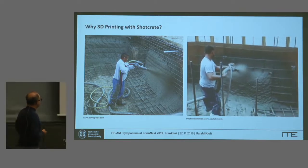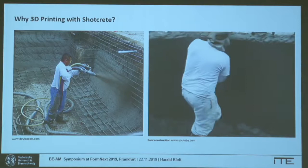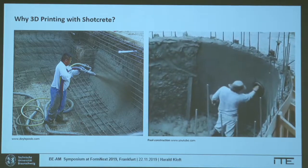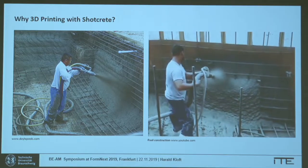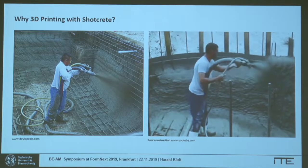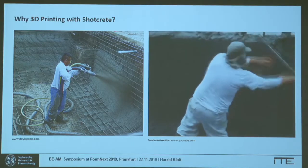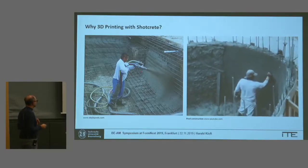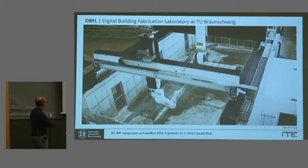latest works. And the first question is: why shotcrete 3D printing? You see that this is an old, established technology, to shotcrete, or to shoot the concrete, and all the questions we have are still present in this technology and developed. You see the reinforcement is integrated, so there is real experience of how to embed and integrate reinforcement in shotcrete constructions. Also the surface finishing, the smoothing of the surface, but everything is done manually by hand. And this was the reason for us to ask why we could not do this in a robotic, controlled, automated process. And three years ago, we opened the Digital Building Fabrication Laboratory at our university.